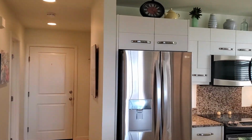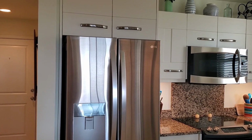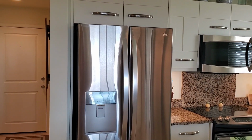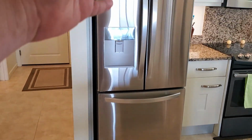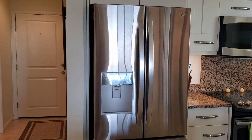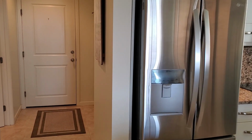Side-by-side refrigerator. Man, if you guys are watching me every week, you've watched me make this mistake every time. French door refrigerator with the freezer drawer on the bottom. A side-by-side would be like a refrigerator on one side and a freezer on the other. I don't even know if they make those anymore. I keep saying it though.